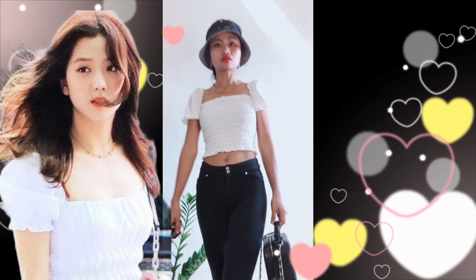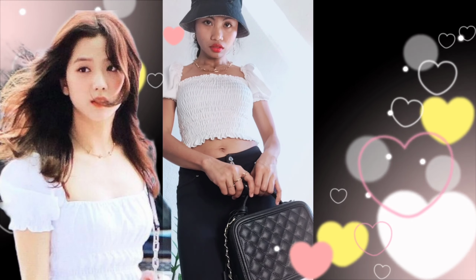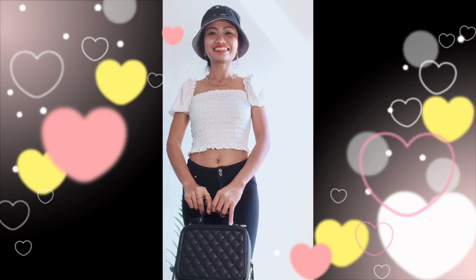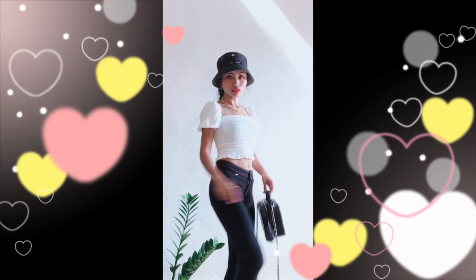Next is Jisoo's outfit. So I just did the same thing. I paired it with my black bottoms. Of course, my hat is included. It's black, same thing with my bag.